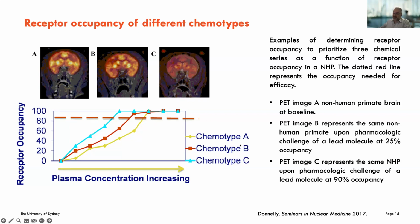So you can use these 3 structurally different drug lead compounds. And the idea here was to determine which one of these 3 would be the best scaffold to progress. And you can see when you do these dose response or receptor occupancy studies that chemotype C gets to the level of the occupancy with the lowest plasma concentration, where chemotype A needs the most. So from a medicinal chemistry point of view, or early drug discovery point of view, it is quite clear that chemotype C is the one that you would progress over chemotype B or A.